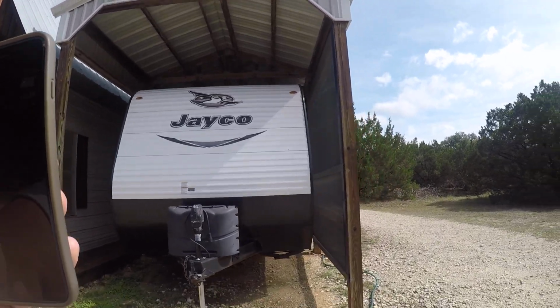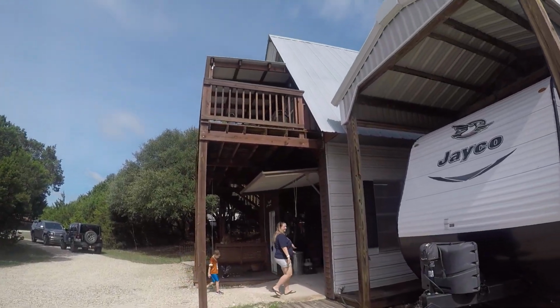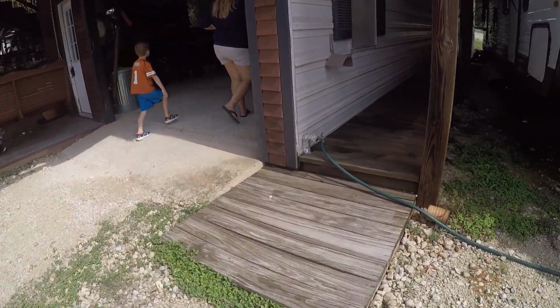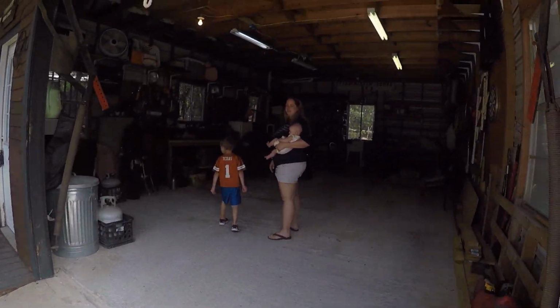RV storage for my RV. Yeah, I know. Or trailers and tractors and everything else. Little walkway on the side. And the shop.